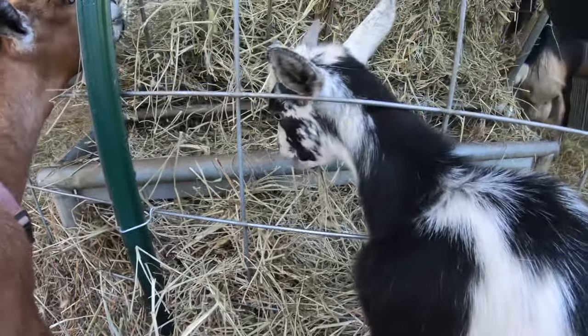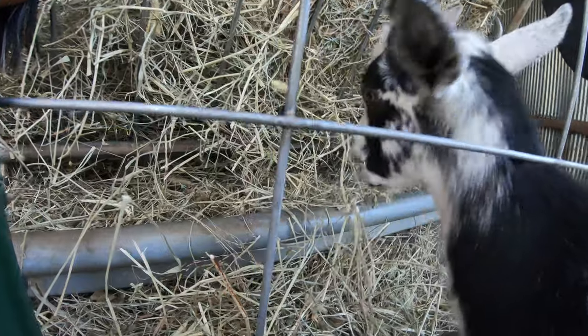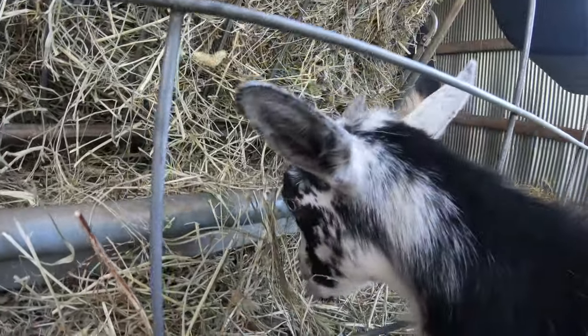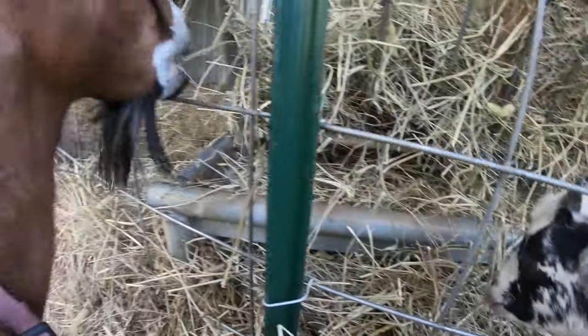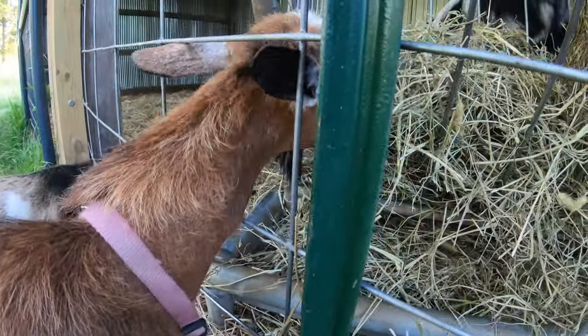Not supposed to be helping them eat their food. Gunda, that's the boys' food. Sienna, you're setting a bad example.